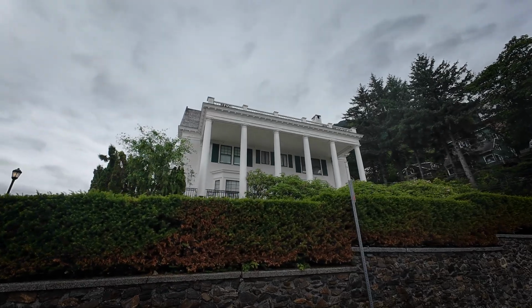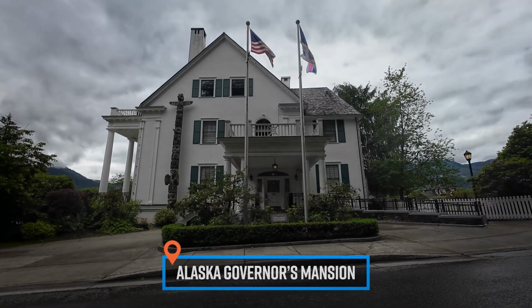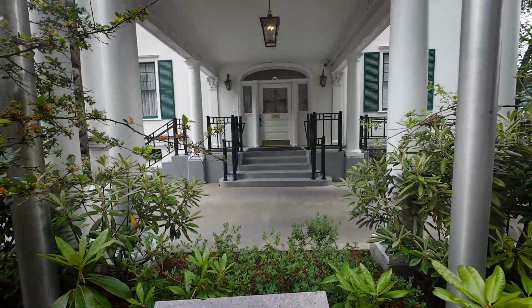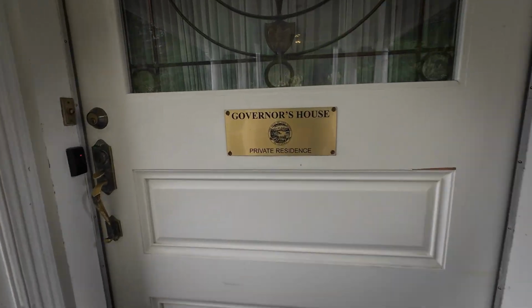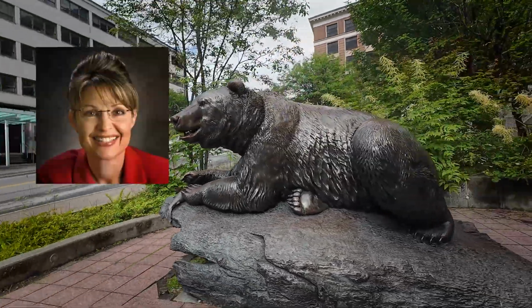The next piece of architecture over here is Alaska's Governor's Mansion, or the Casa de Gov. This mansion was first occupied in 1912 by the territorial governor, again before Alaska was a state. Alaska has had 12 governors since statehood living here, including a very famous mama bear, you might remember her, Sarah Palin.